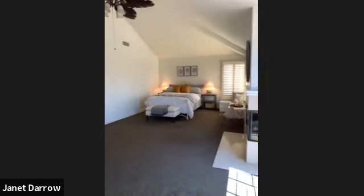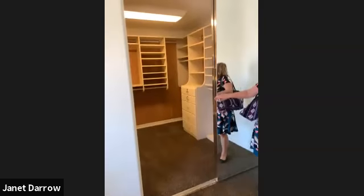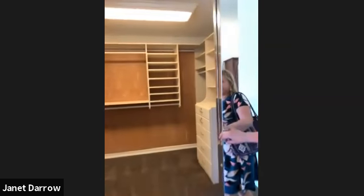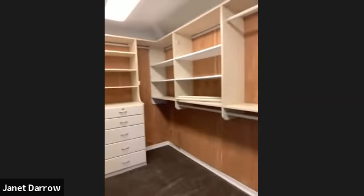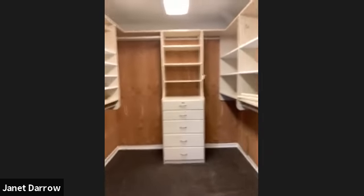Janet, it could literally be a whole other bedroom. Yes, for your other least favorite child. Correct. This could use some updating probably, but it's still a very functional space.